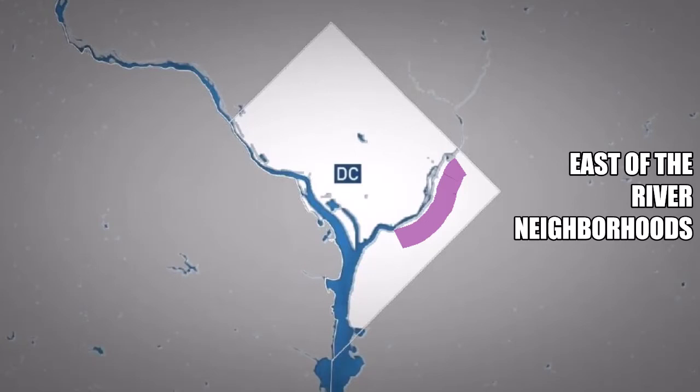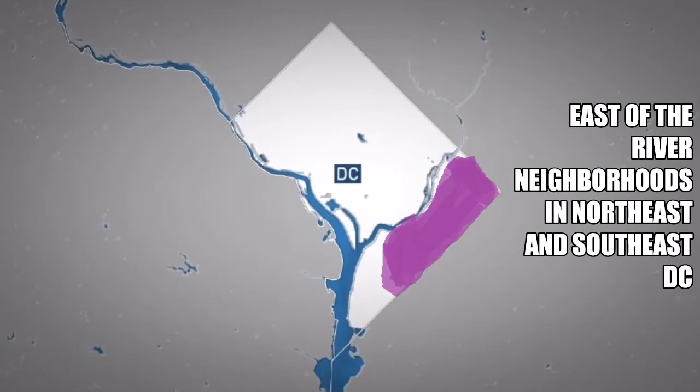By the 1970s, 85% of the people living east of the river were black. The initial east of the river neighborhoods were Anacostia and Deanwood, but the larger the black population grew, so did the landmass considered east of the river. Now all of Southeast and most of Northeast is considered east of the river. For decades, all of Southeast DC was labeled a horrible place to live or visit.